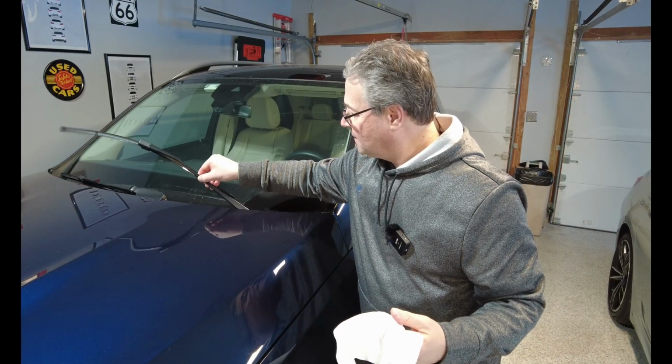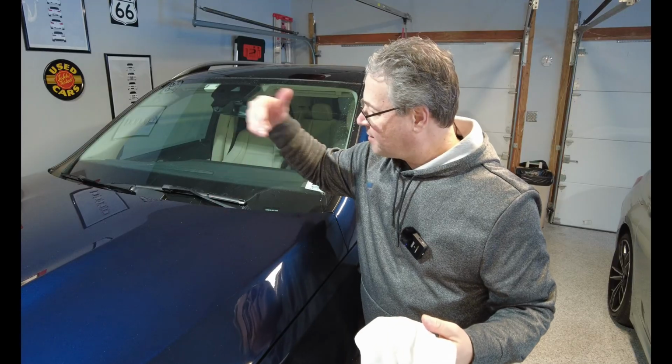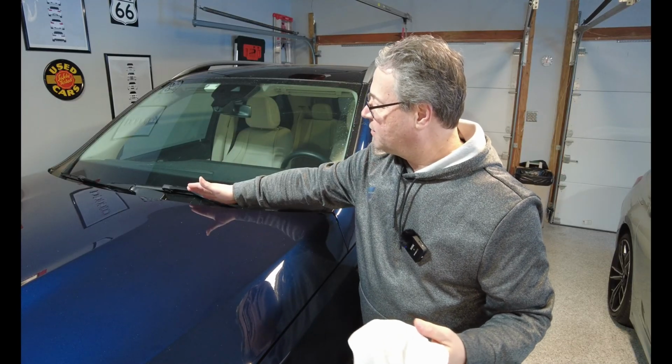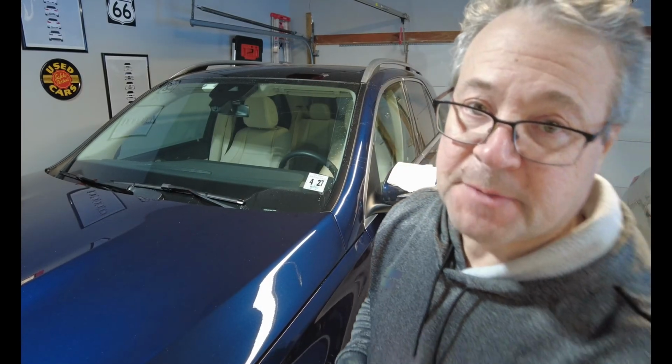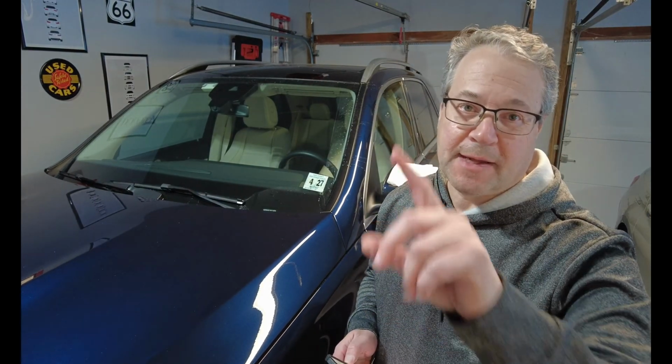actually behind here. So before you pull this up, what you want to do is you want these windshield wipers to be vertical. There are very specific instructions, and I'm going to put that up in the corner over here while I do this.